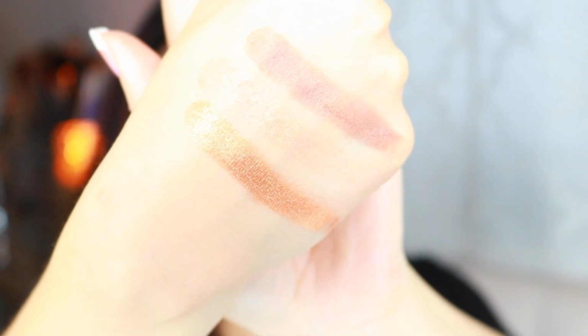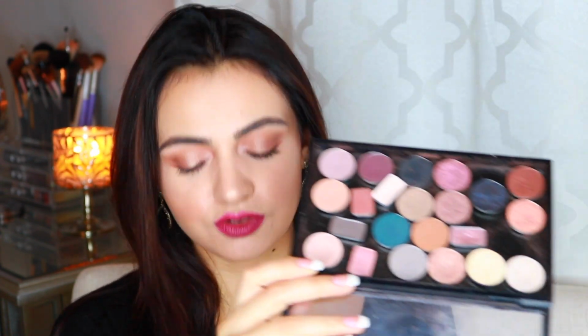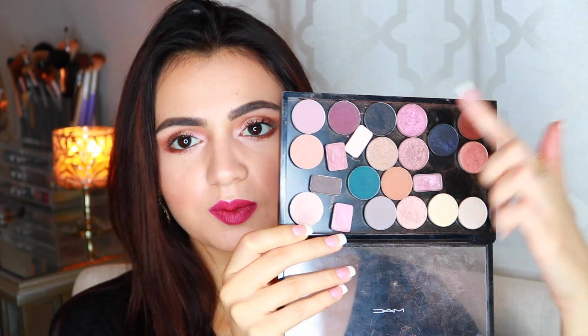Even if you just need to pick up a couple of unique shades, like for instance this palette right here for me is kind of my fun palette. It's really not that fun. It's pretty neutral still. I'm really into those purple colors, but I have a couple of blues. They just have everything, everything you could ever ask for.